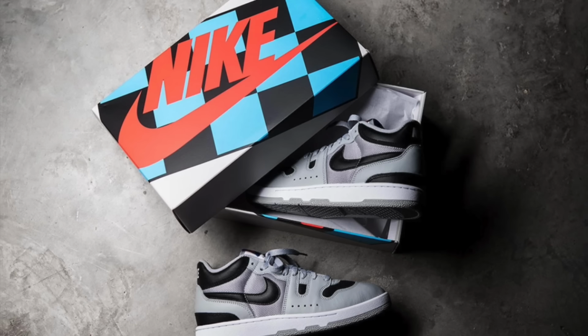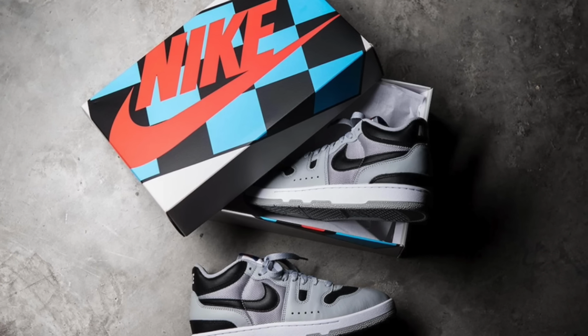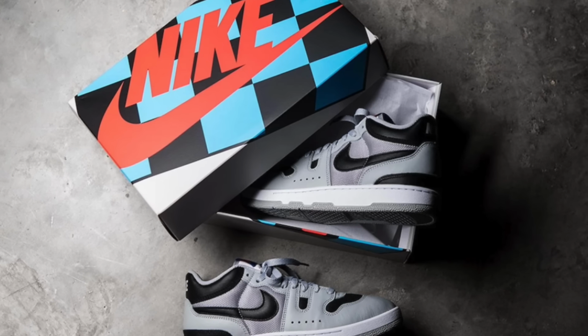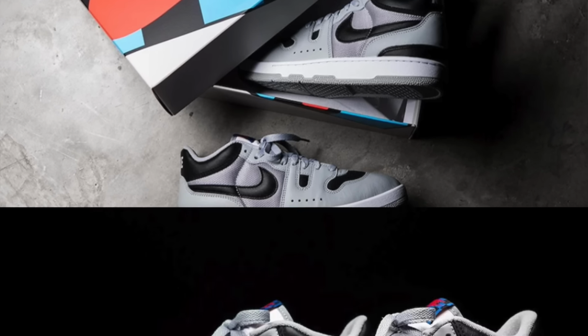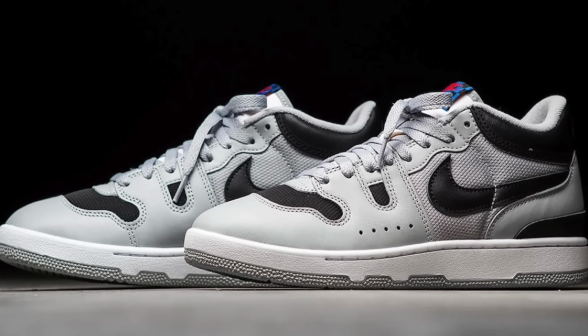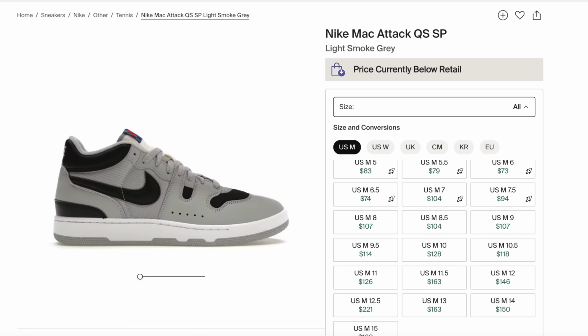Then on January 26th for $120, we're going to be getting a restock on Nike sneakers for the Nike Mac Attack OG. Now, if you guys don't remember, this pair dropped all the way back on June 23rd, and this is very close to the Travis Scott Cactus Jack pair, which just has the reverse swoosh and the Cactus Jack branding on it. But this is also the pair that Travis Scott himself wore, so they were pretty popular, and for that reason, for a brief period, they were actually pretty profitable.